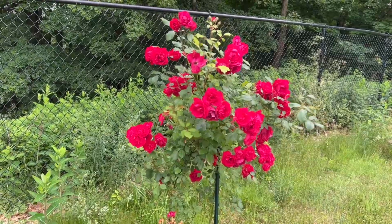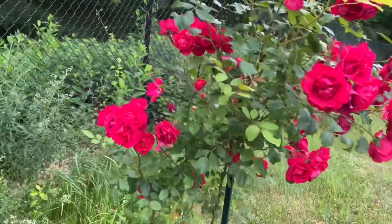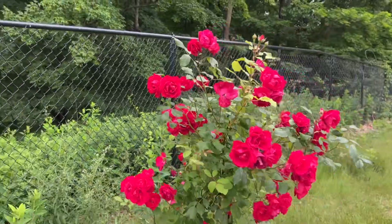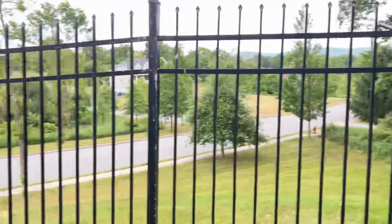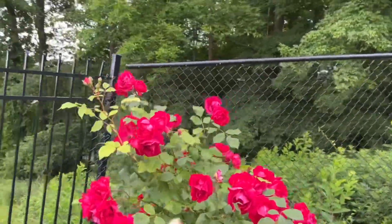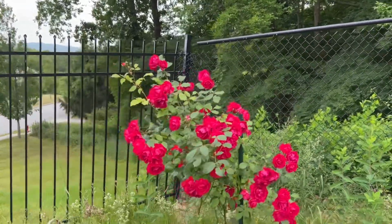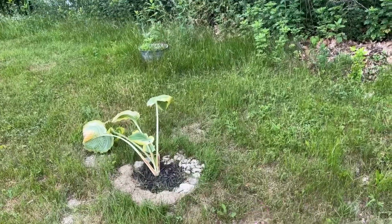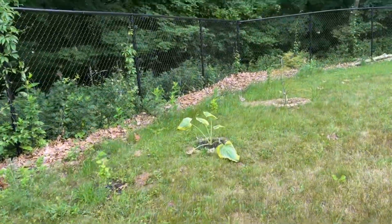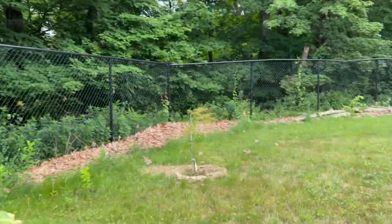This climbing rose is still blooming. And the bright red color looks very pretty from the road. So whenever I come in the car, I see this. My plan is that it will grow more and more, so that we can always see red color in summer. But I did not plant any Rudebeckia in this section because Rudebeckia are sunny plants. They need a lot of sun. So I did not plant here.